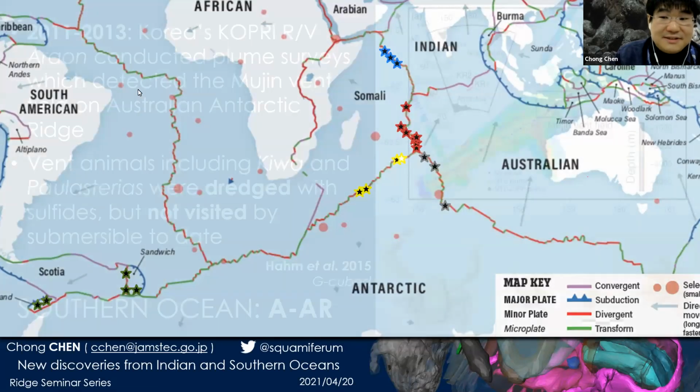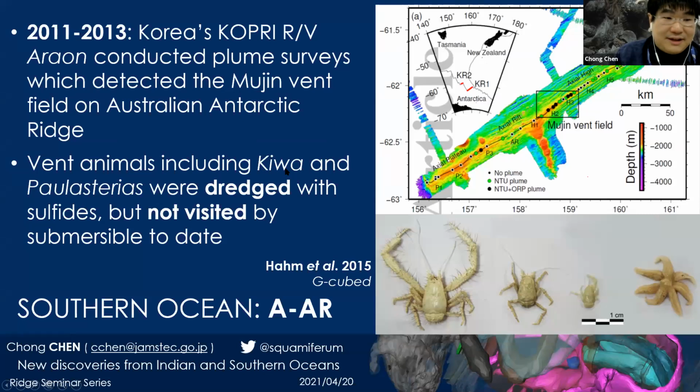And lastly, there are sites that were discovered in the last decade on the Australian Antarctic Ridge. And in 2011, 2013, there's a Korean research vessel, Araon, which conducted plume surveys, and they found the Mujin vent field, which is south of New Zealand, actually. So on the other side. And vent animals, including Kiwa and these 7-armed sea stars, which were previously only known from the East Scotia Ridge, were actually found in this site. But this site has also not been visited by submersibles, either ROVs or manned submersibles, to date. So much more is to be learned from this area.